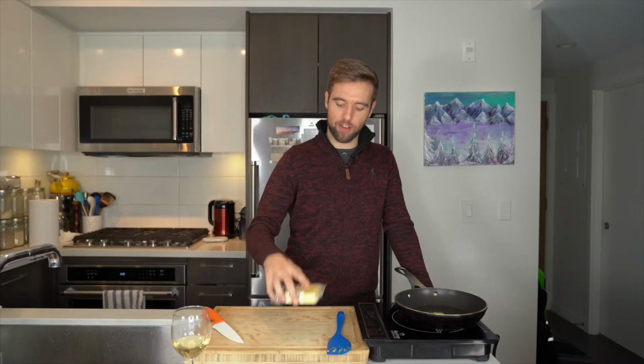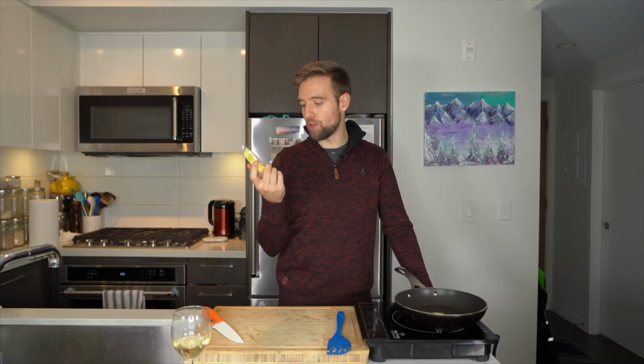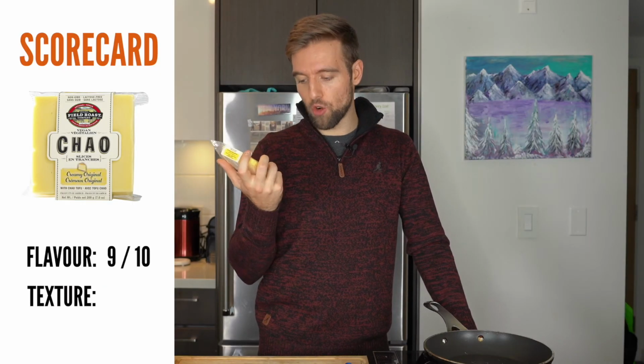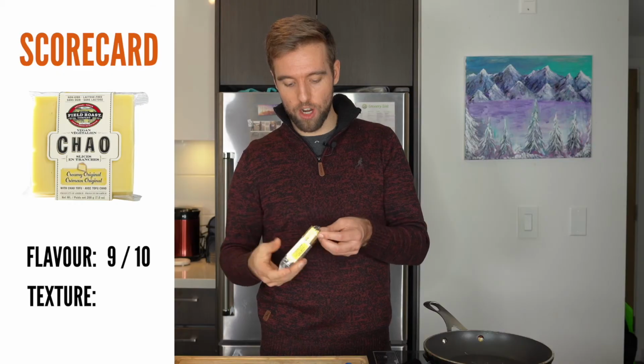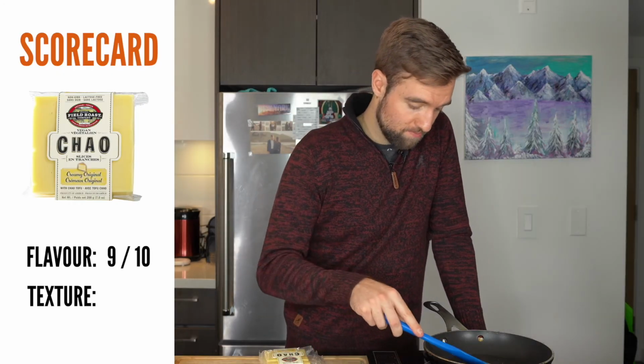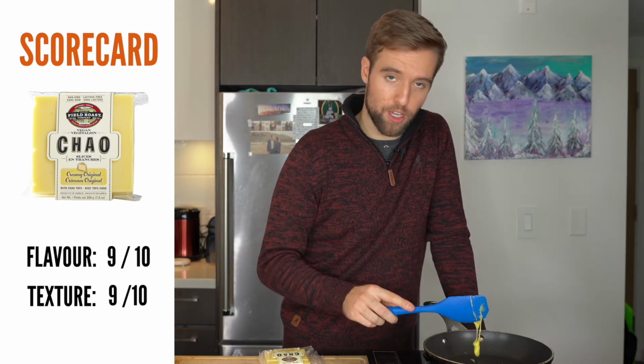Doesn't say sharp on it, so I can't discredit it for that. Just a very neutral, creamy cheese. Just what it says, creamy original. I gotta give that a 9. If you're going for just a neutral, not too sharp cheese, that's pretty solid. And for meltability, I'd say that's a 9. That'd work pretty good in a grilled cheese.